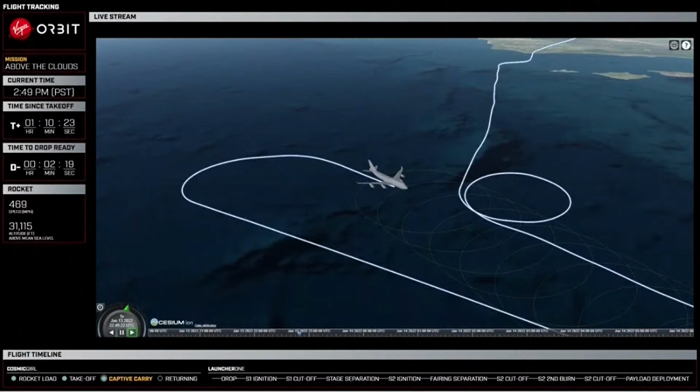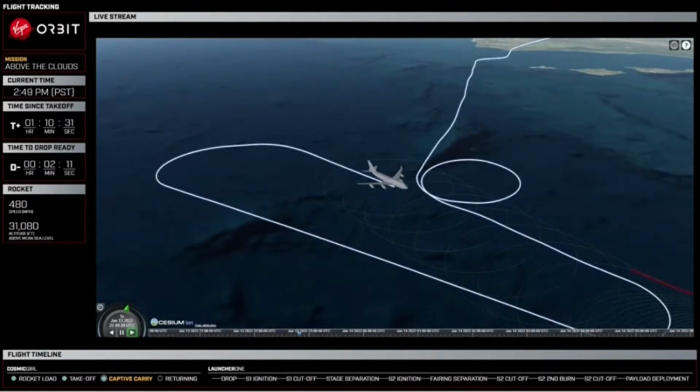Accelerating. Copy, accelerating. Over base, LE2 confirmed rocket is on internal power. Base copies, rocket on internal power.